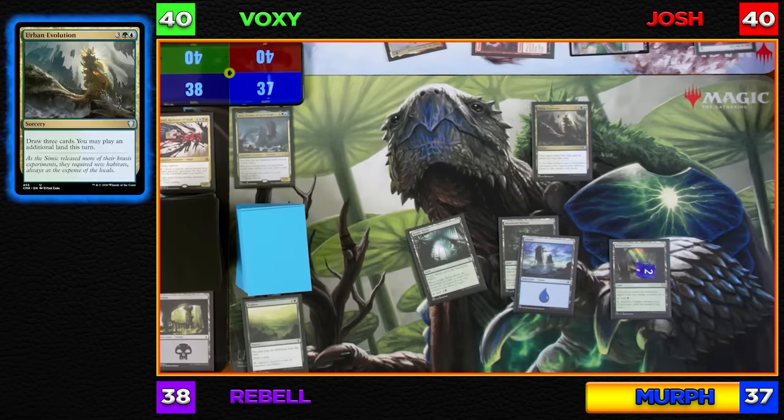Really good. I am going to go to combat. Rebel, I'm sorry. I'm going to swing Atraxa and Champion of Lambholt at you. And I'm dead. Aww. All right, so you gain 6. I do gain 6. Going to 10.